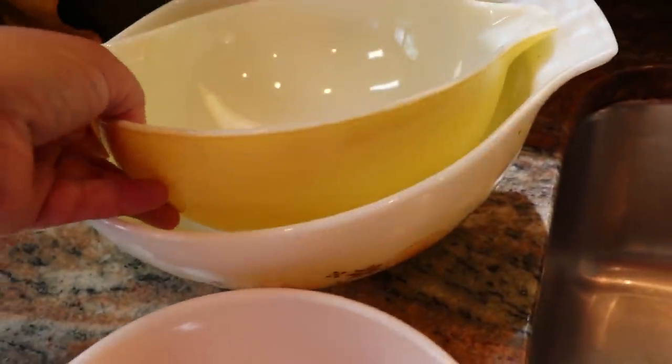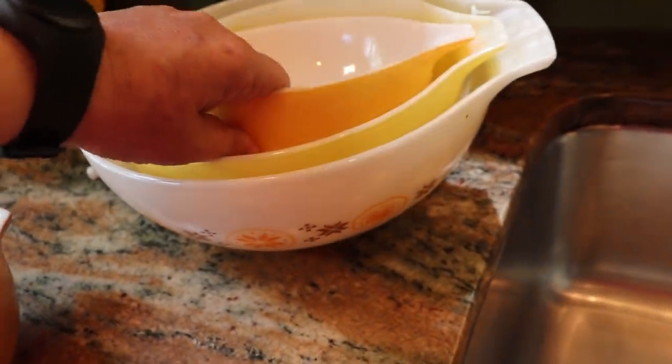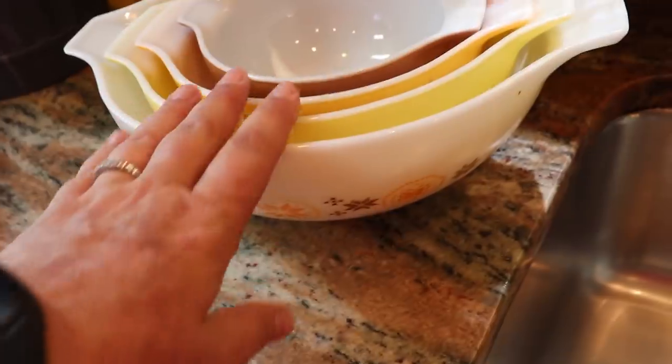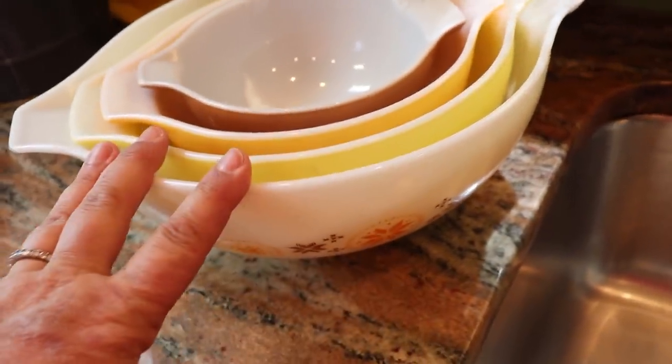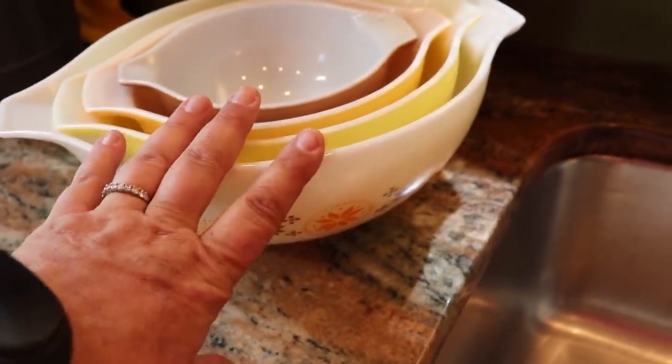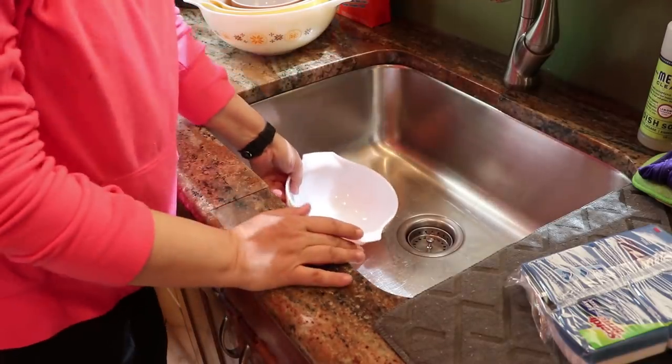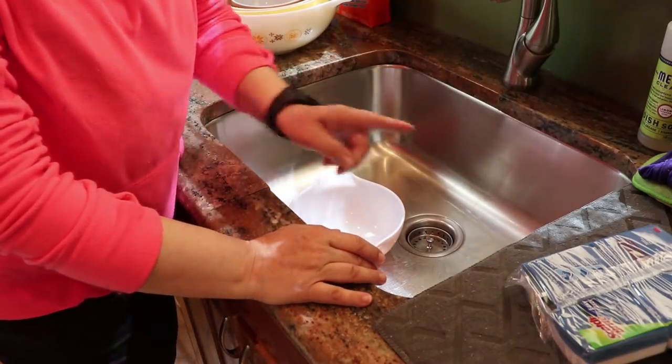So this is going to go as a set. Again, I paid $15 for all 5 Pyrexes. This one set, once it's clean, I can sell for probably $45 as a set, and this one I can probably sell for $13, $18, depending on how well I clean it. Matter of fact, we're going to start with this one. And some of you are probably thinking, well, what's the big deal? You're not making that much of a profit. Well, you do that 10 times a week, and yes, you are.